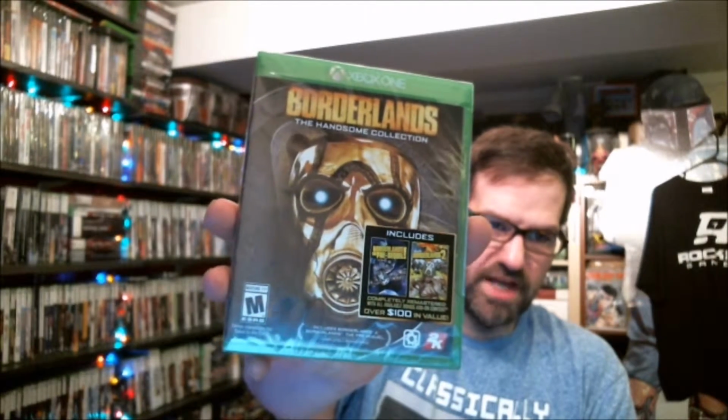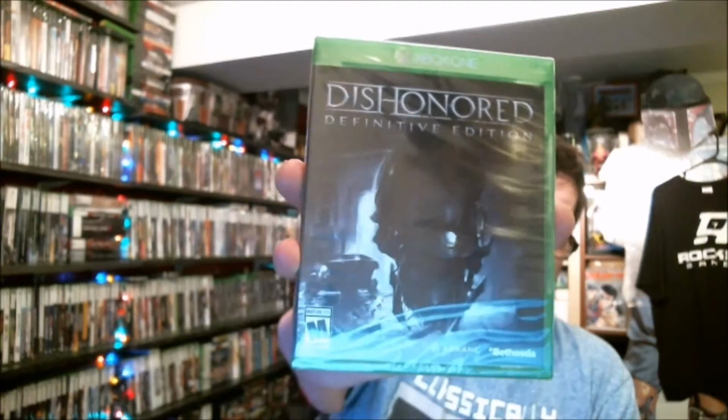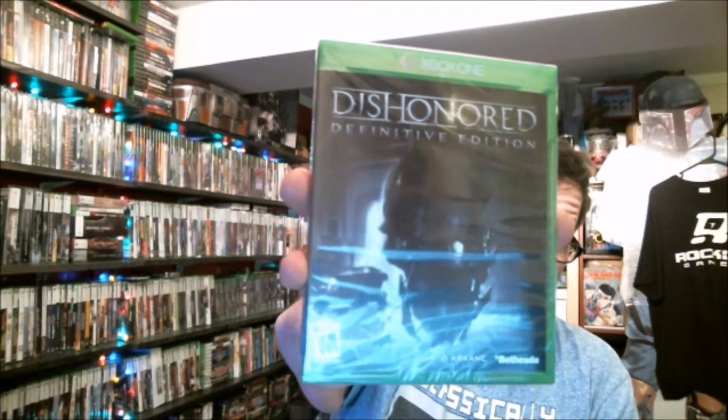Then I picked this up because they had it marked down to $14.99 for Black Friday, and that is Borderlands: The Handsome Collection. And then last but not least, another remaster. This was also marked down to $14.99 for Black Friday, and this is Dishonored, the definitive edition. This was a game that I originally played and didn't grab me at first, and then I went back to it, and once I actually dug into it, I had a blast playing it. So I got all those.